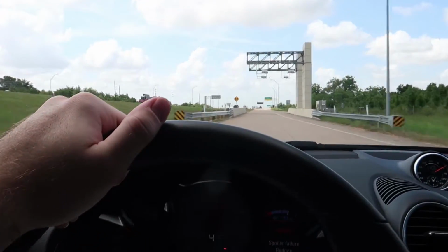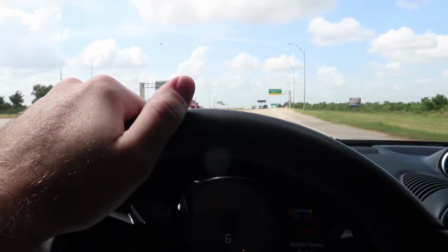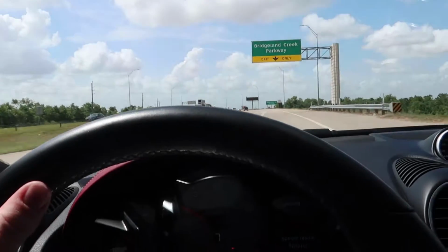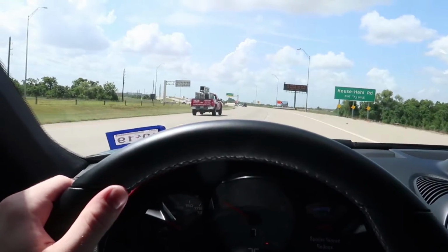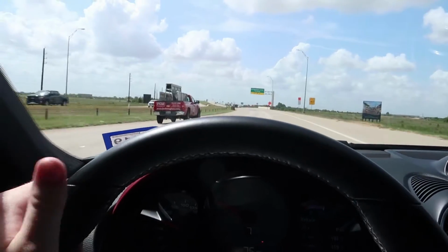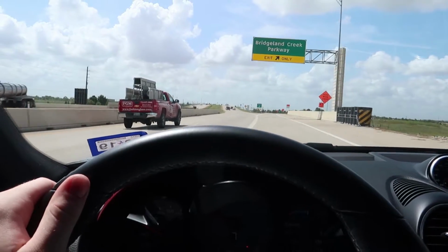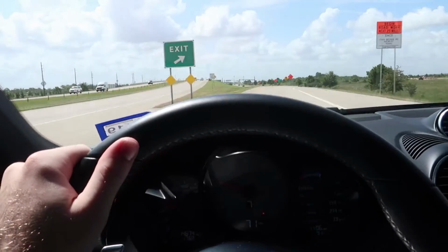Woo! And we're off, boys. This thing takes off like nobody's business. I think this is the best car to buy in that $60,000, $70,000 range. I think the competitors for this are going to be like an M5, an M4, like a C63 maybe, and then this thing. I think this definitely has the potential to outdo all of those cars in one way, shape, or form.